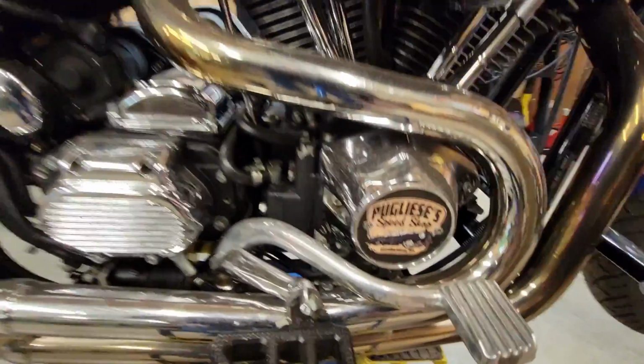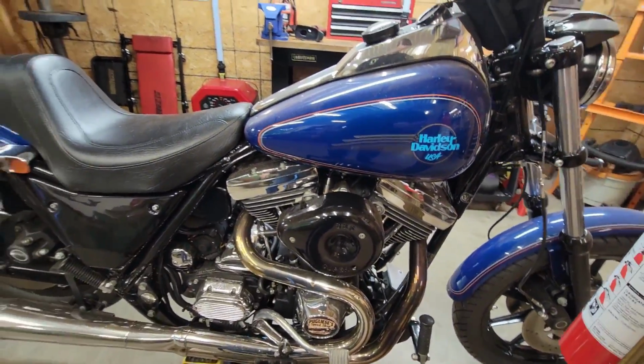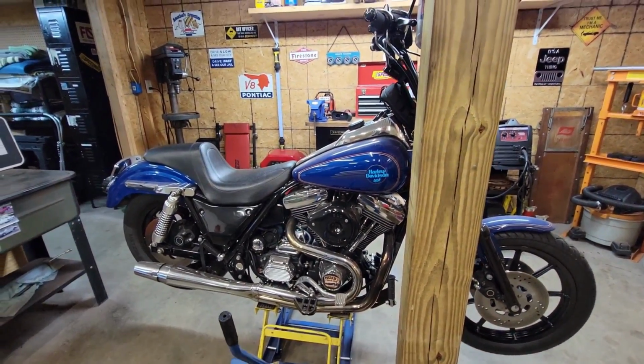This might be my favorite part. Okay, I'm a little biased. S&S carb, Kevin rebuilt that. I tuned it in, and this thing is just, you know?